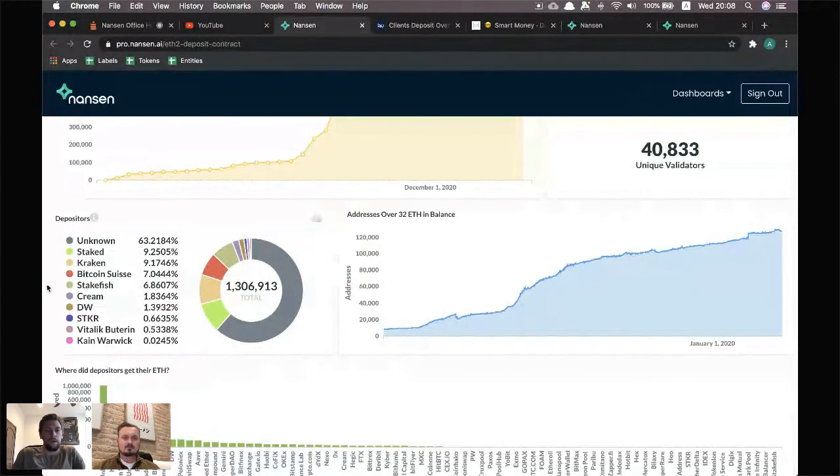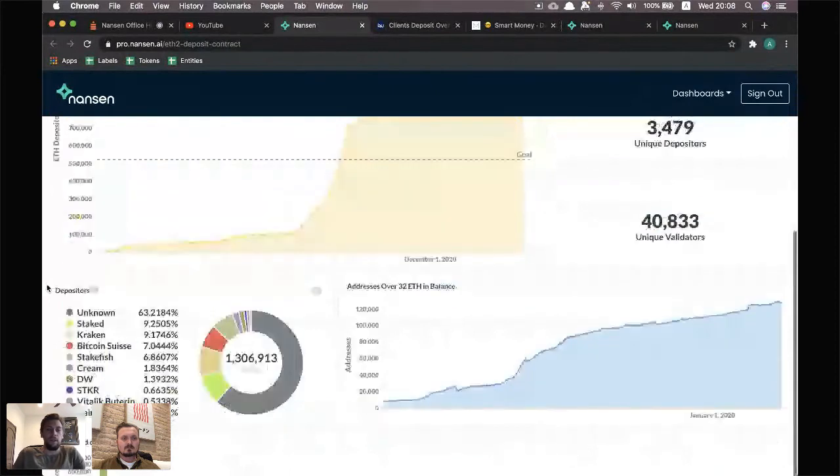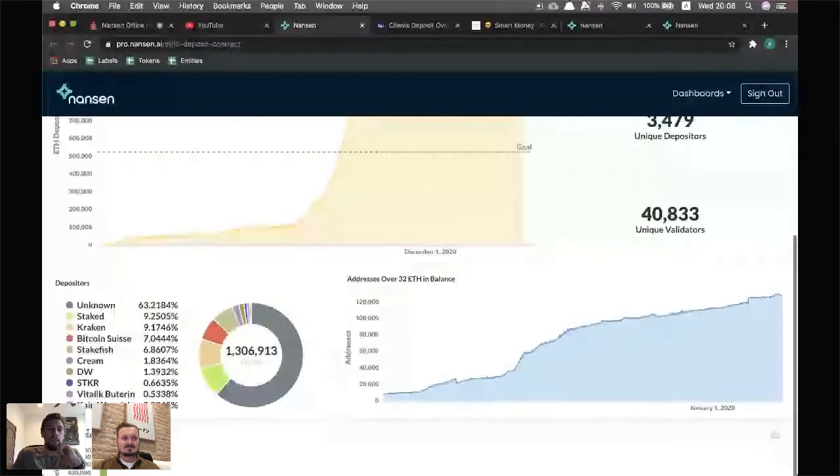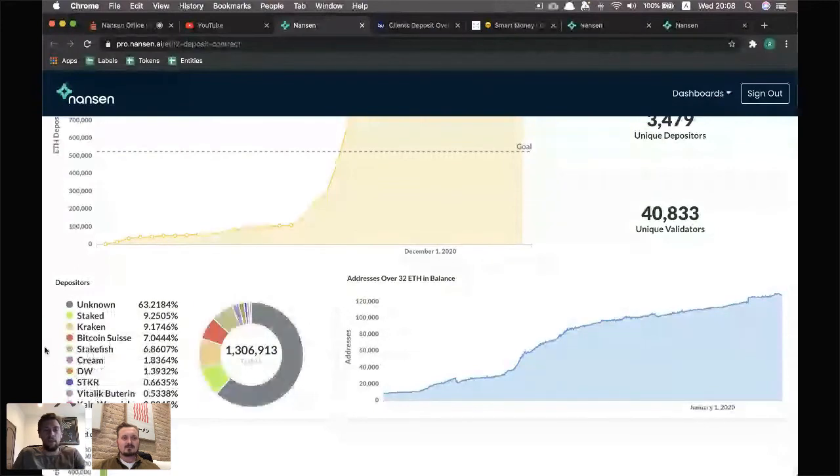One quick note on this, on the anti-doxing: the only reason we have names of individuals on these is because they've announced it publicly in the past, and this is linked to a public ENS address or something like that. But we don't typically label individuals in other situations.